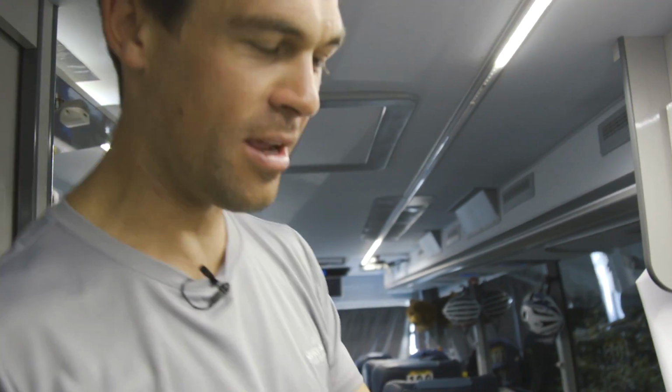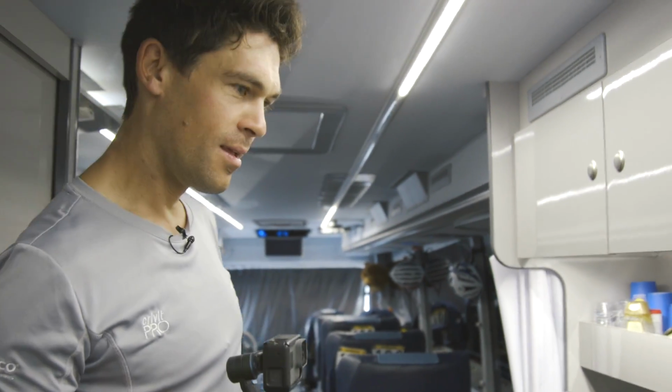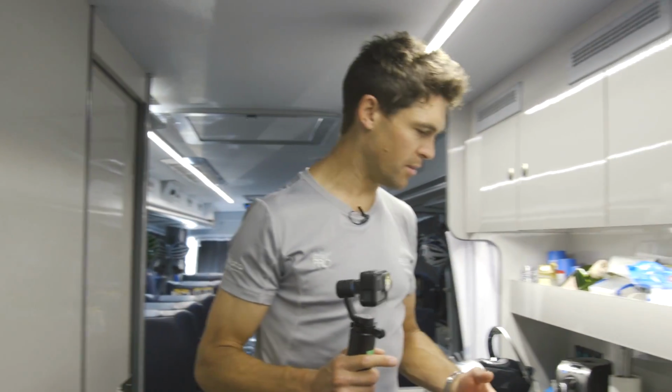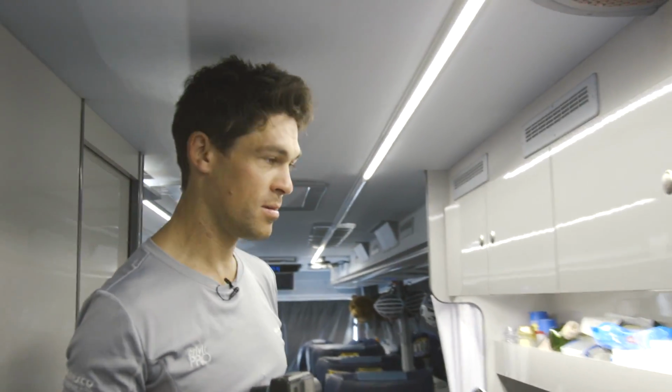Okay, the kitchen area. Probably the time that we spend the most in the kitchen area is directly after the stage. The bus driver, Dirk, will prepare us rice, tuna, things like that. Great to recover straight after the stage, get some carbs in, get some protein in. And we can prepare all that here. We got bowls, we got olive oil, salt, everything we need.